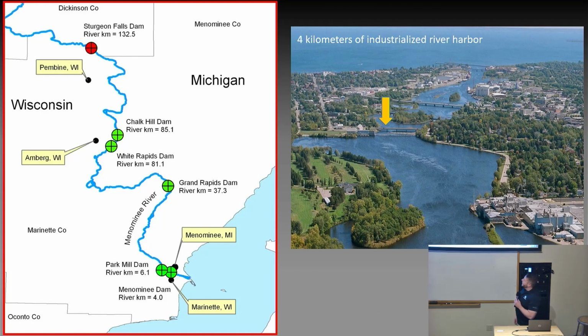And so if you look to the Menominee River, we're going to zoom in and focus on what's going on here for this talk. So here's a shortened length of the Menominee River. So you have Green Bay. And what I'm going to be talking about here is the portion of the river between the mouth of Green Bay and all the way up to Grand Rapids Dam. Okay, so that's the portion we're going to focus on. This is a very highly industrialized portion of the river, at least downstream from the Menominee and Park Mill dams.